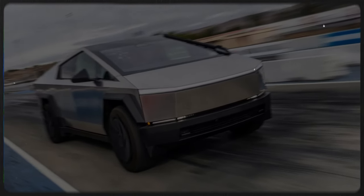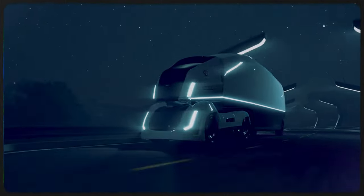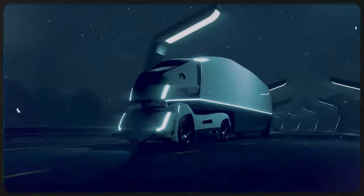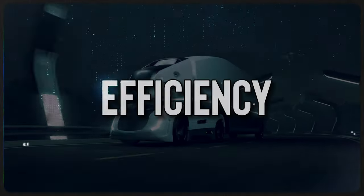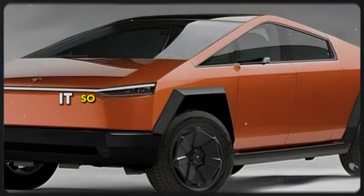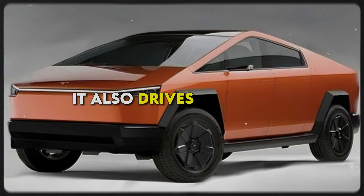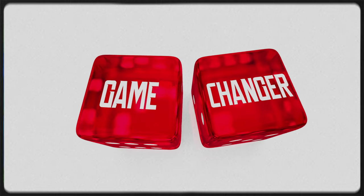Is Cybertruck the future of trucks then, boasting a truly unrivaled mix of affordability, utility, efficiency, and safety? It is without question a formidable opponent. This is a truck that, while it so happens to look like a suitable prop for a sci-fi movie, also drives as if made for the future. That is a game changer.